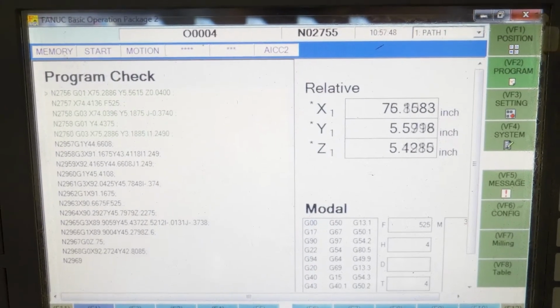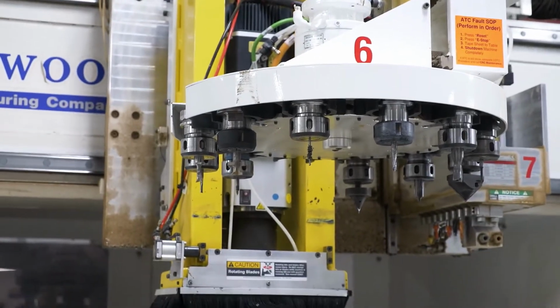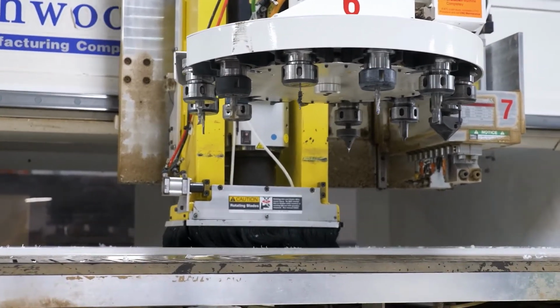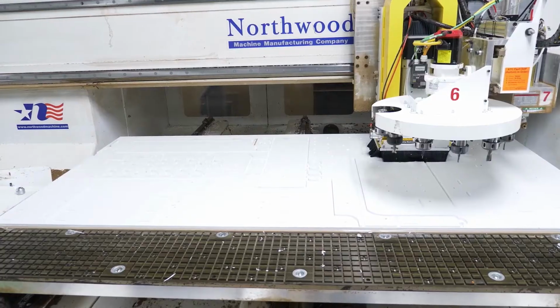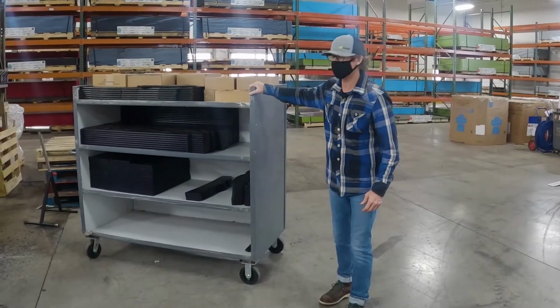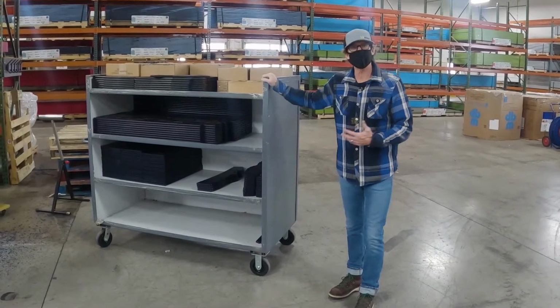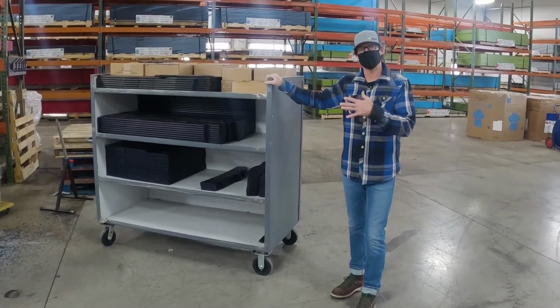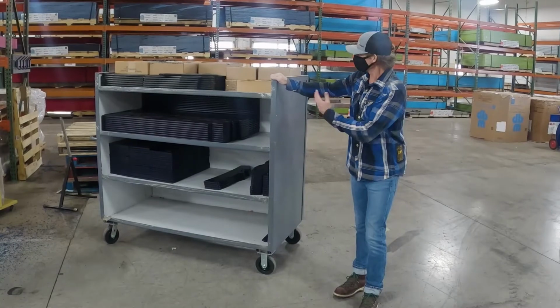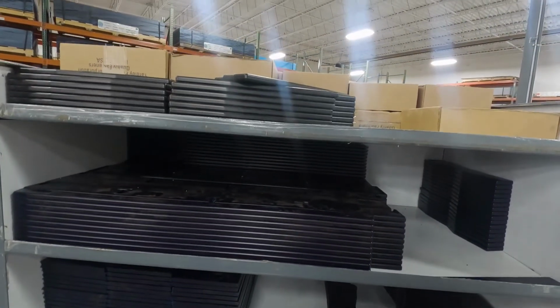Our CNC machines are running 24 hours a day. Each head has 25 cutting tools, and we use all those tools in the manufacture of our parts and our products. Everything that comes off the CNC is going to go onto a cart. And as you can see, this is really well organized because the next guys in line want to get this organized so they can process it more efficiently.